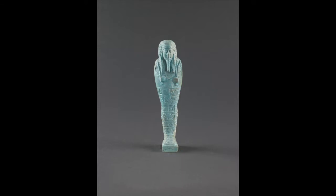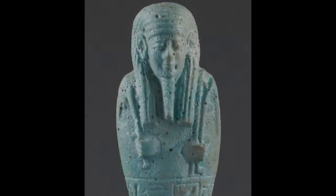Take a close look at this work of art. What do you see? Let's zoom in to get a closer look. What new details can you see now?